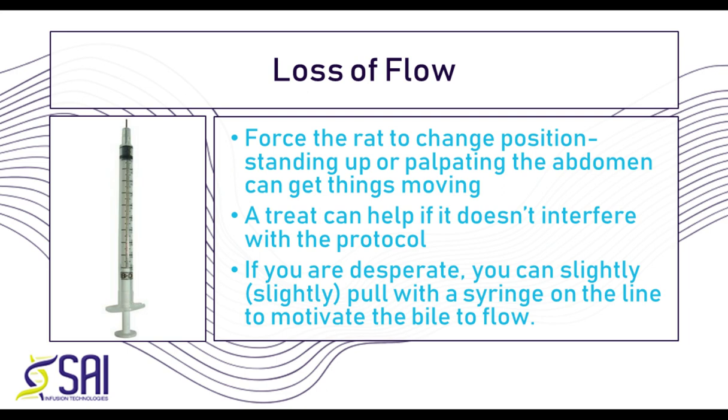So some of the things that you can do if you lose flow in the system are forcing the rat to change position. This might mean standing them up, or sometimes a gentle palpation of the abdomen with your fingers can help get things moving. Another thing that you can try, if it doesn't interfere with your protocol, is a treat. That can help things get going in the digestive system, which is what encourages that bile to flow. And then if you are absolutely, totally desperate, you can very, very slightly pull on the syringe with a line to motivate the bile to flow.